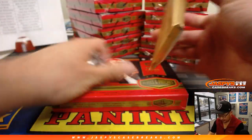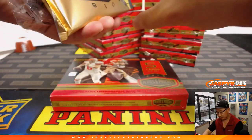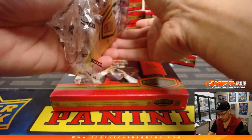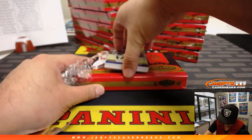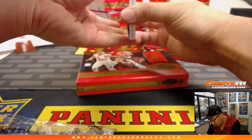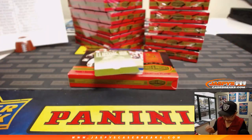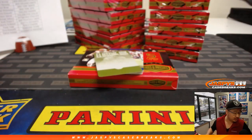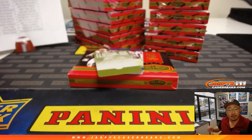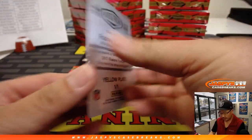Slides out. All right, let's see what we got here. Do we have 2 printing plates here? Ooh, one is an autographed printing plate. All right, so let's use a blank card here to slow play some of these hits.